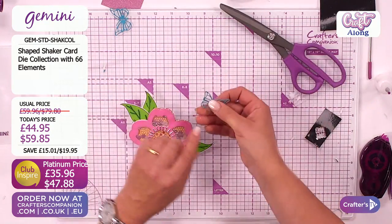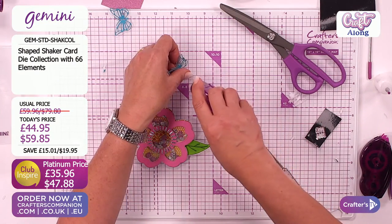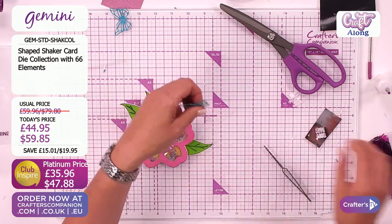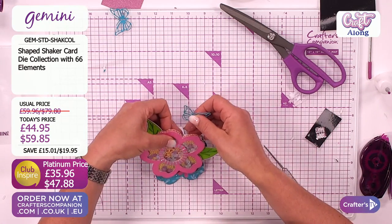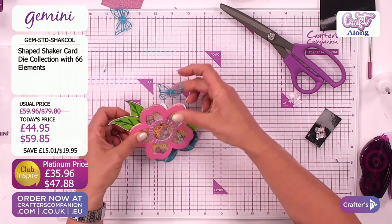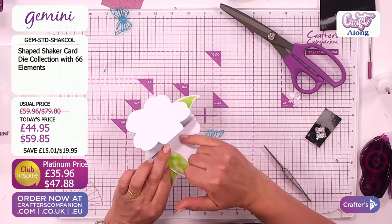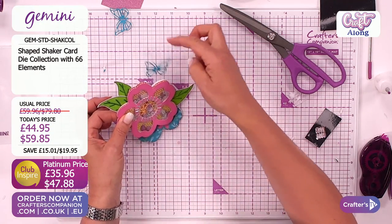Now I need to put the glue on the front, so I'm going to go with my adhesives. There we go. And I'm going to turn that round and I'm just going to pop that there. Put that behind here. There we go. That's the tiniest little bit of glue, but it holds really well.